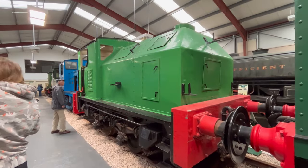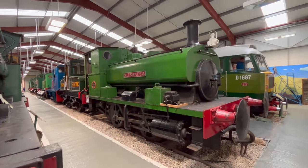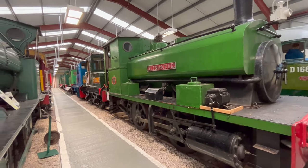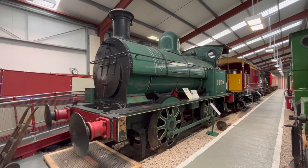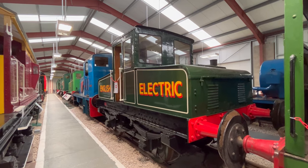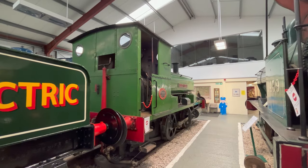Sentinel number 9373, St Mormons. Beautifully quirky. Andrew Barclay, number 1865, Alexander. Very striking locomotive. And next to that, an LNWR Ramsbottom, number 1439. This one dates back to 1865. A very striking English Electric EE788 of 1930. Look at that lining and that lettering. Absolutely beautiful.